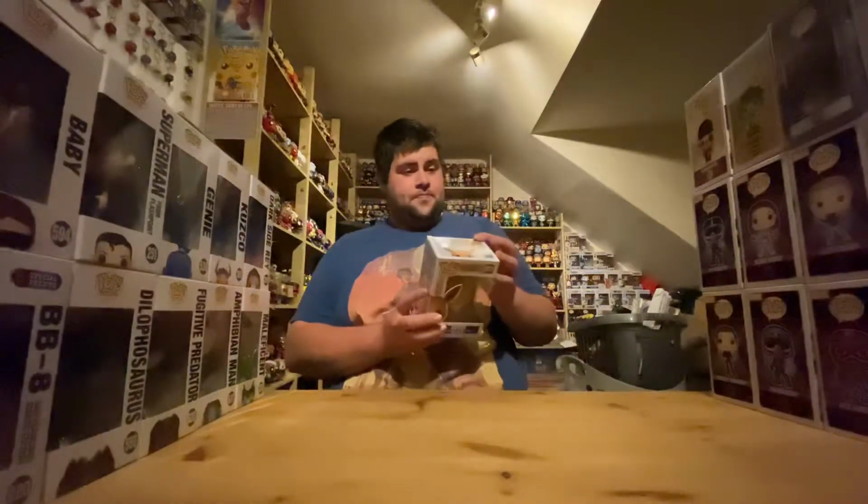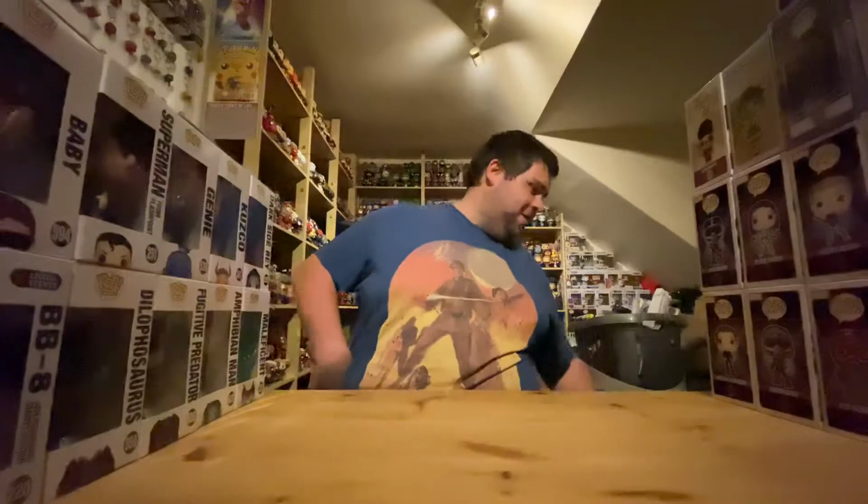Really cool pop. Like I've said in this video and in the past, I really love the Pokemon line. I really love that they're actually doing them, but it's terrifying to think how many they could actually do. It's been fine for the past year because they just did one every, what, 3 months? But with the ones that have been announced, the ones that are coming out soon, there's just a lot coming.